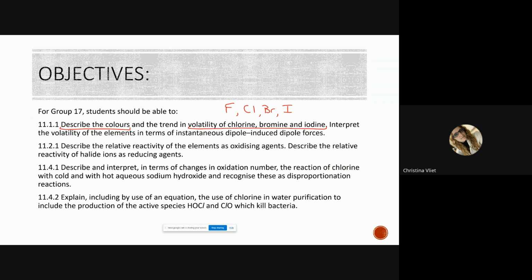What is volatile? What does that mean? Interpret the volatility of elements in terms of their instantaneous dipole-induced dipole forces. That's what we call our dispersion forces, or ID. So explain volatility based on the intermolecular force, which is called dispersion forces or ID. Yes. So let me double check. Yeah, you can get it.